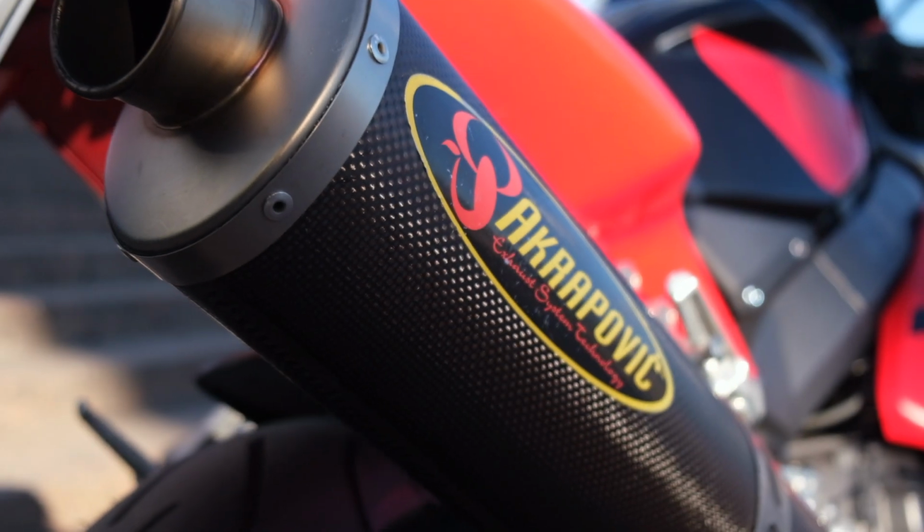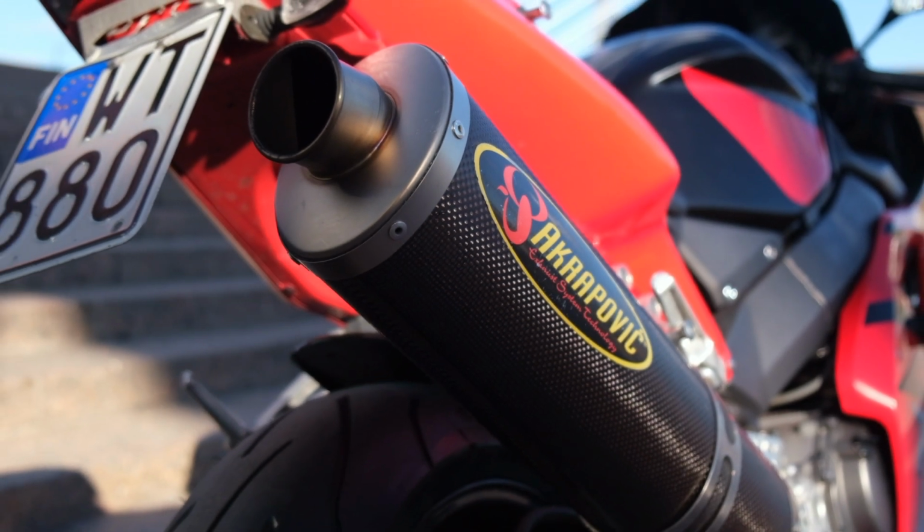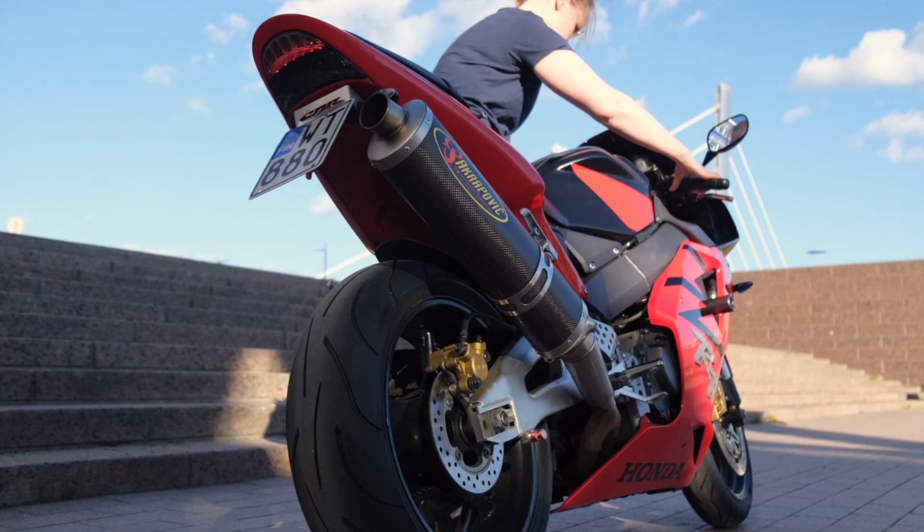The bike has an aftermarket exhaust that has a pretty nice sound, or what do you think?